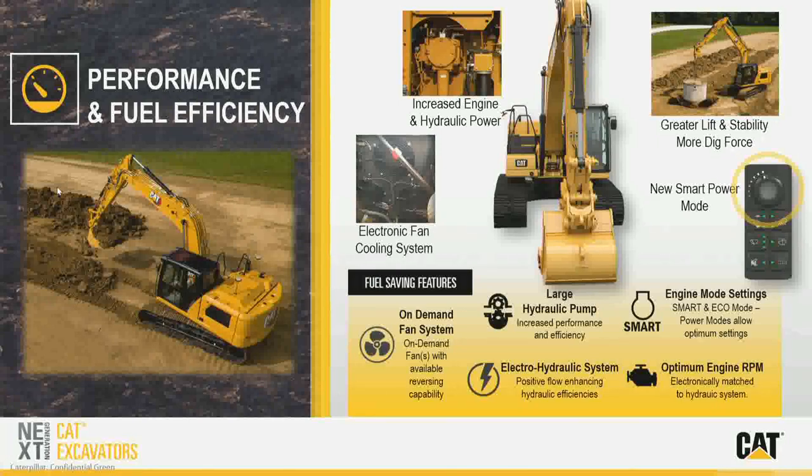But also, I think one key thing here that you guys may be interested in is the reversing capability. So standard on this machine, standard out of the factory, you have the auto reversing capability. So it helps purge those cooling cores, helps keep them clean. There's some additional screens that you can put on the inside of the radiator door as well.